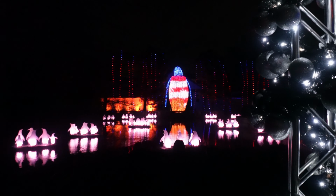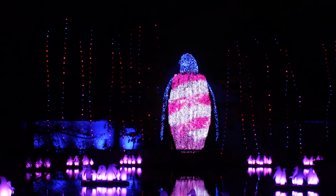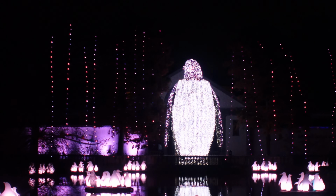Another crowd pleaser, Penguin Prismatic Show, featuring a 40-foot tall glowing penguin with 40,000 lights surrounded by a colony of colorful penguins reflecting on Bird Lake.